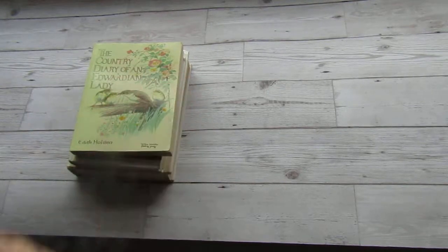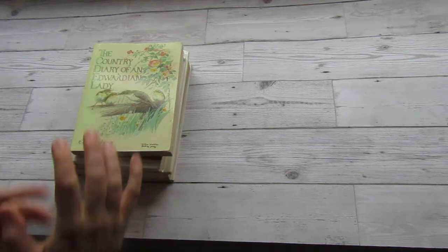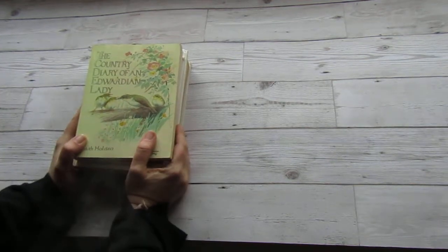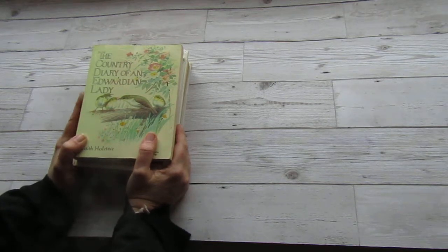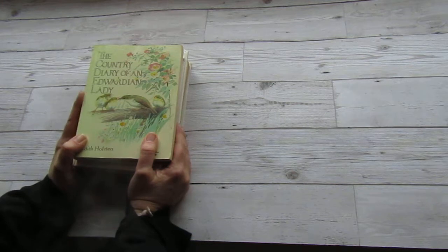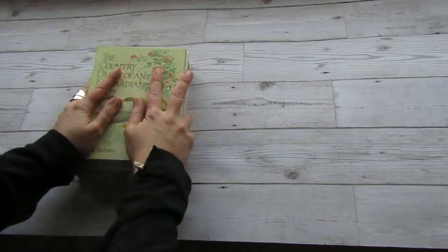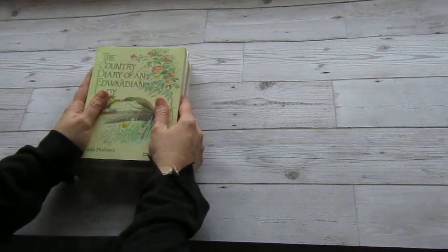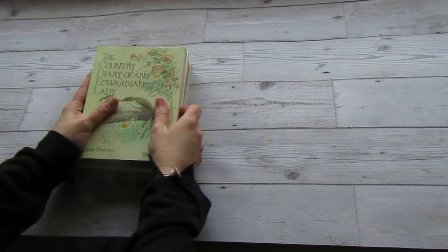Hello there. Today I haven't got a junk journal reveal for you, but I just decided I'd talk about something that I find interesting and difficult in equal measure as a beginner in the junk journal world. Just the sort of material that you kind of need for your junk journals.